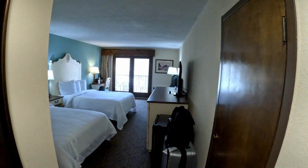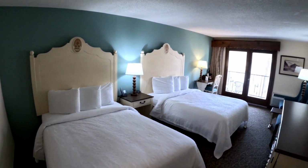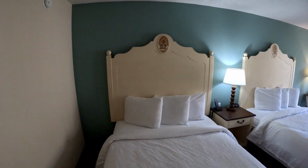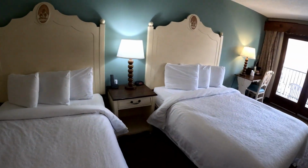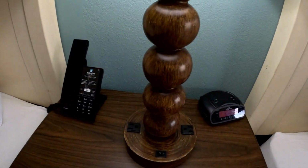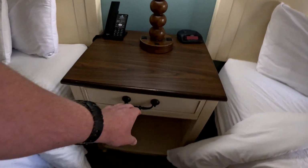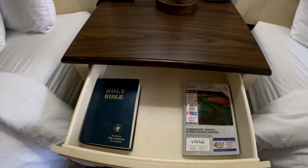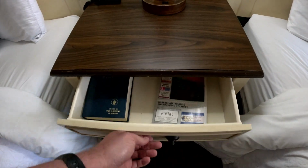So that's cool. This is a connecting room, so you can connect to the other room on the other side. But this is a 2-queen riverfront room. So 1 queen bed. You just have 1 lamp in the middle. You do have the telephone. You do have plugins in the lamp, so that's good. You do have a clock radio as well. And 1 drawer. Got your Holy Bible, and it's like a phone book. I haven't seen a phone book in forever.